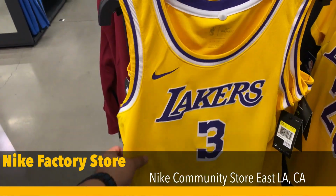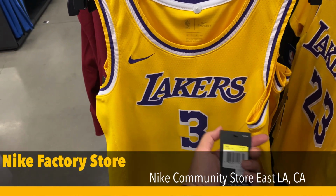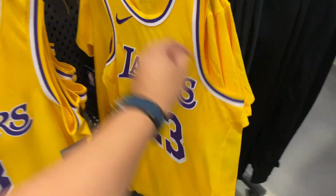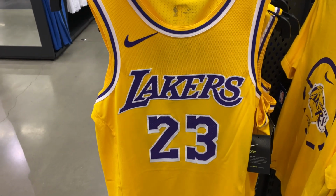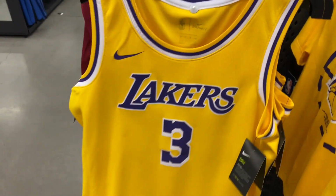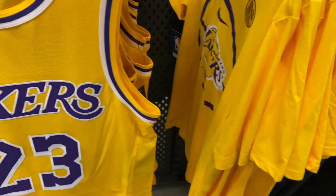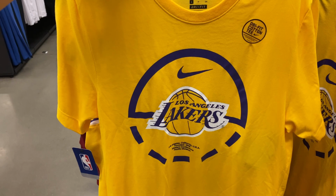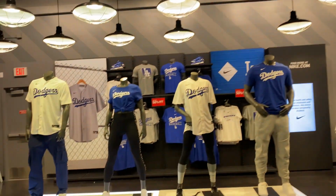Right off the bat, I see a couple of jerseys here. Men's sizes. It is retail price for the Swingman, and then they have LeBron, and we have Anthony Davis. These ones here, retail price.